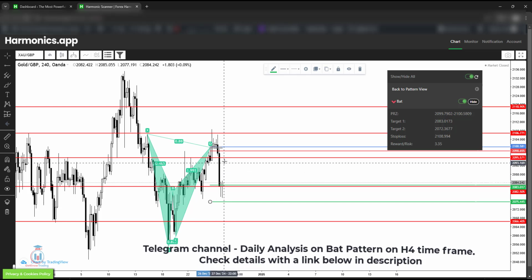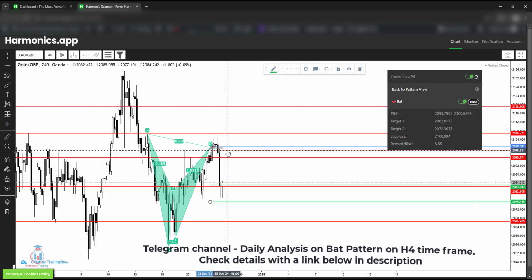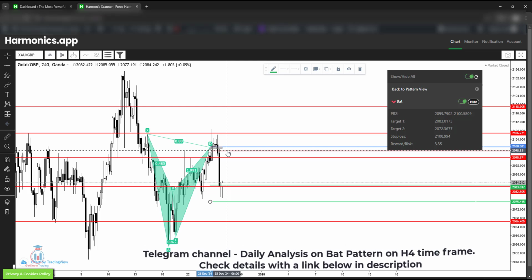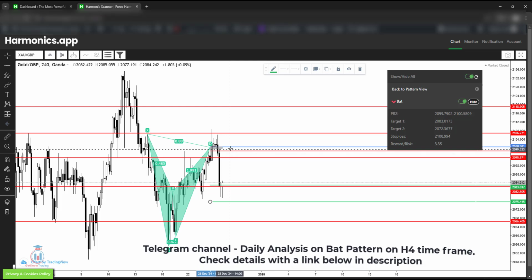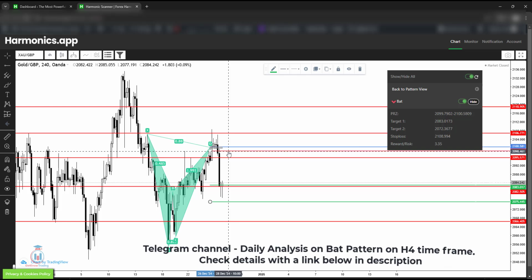Will it reach, or will it go above and reach my stop loss, which will make this trade go out from the market, and it will go out with a small profit. So we will see how the price behaves next week.